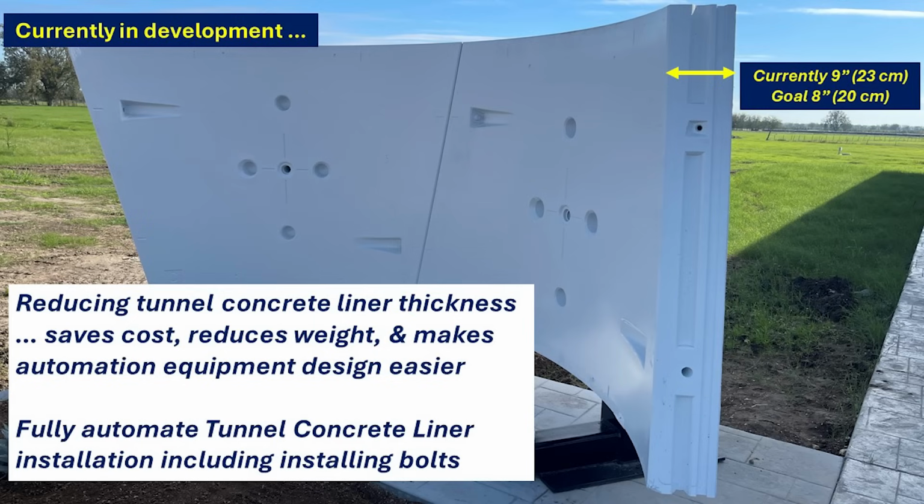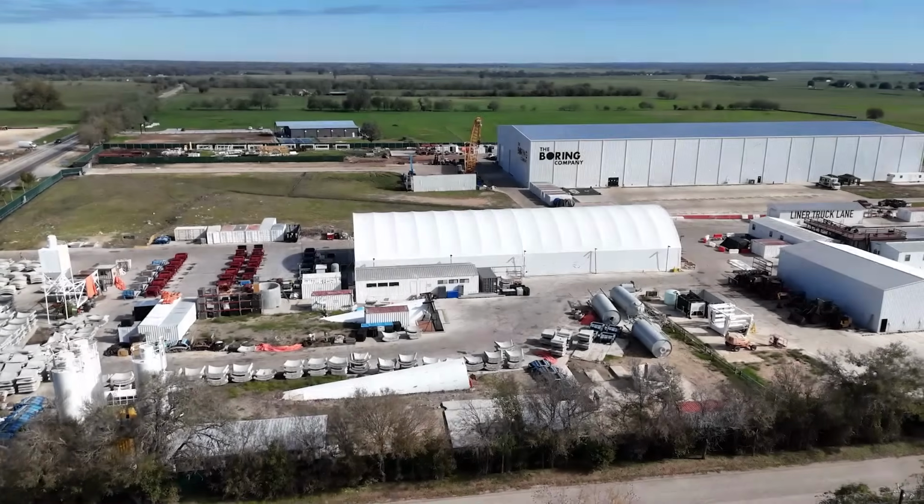They're also looking at ways to fully automate the tunnel concrete liner installation process, which would include installing the bolts. So the design process continues while they are making tunnels even today.